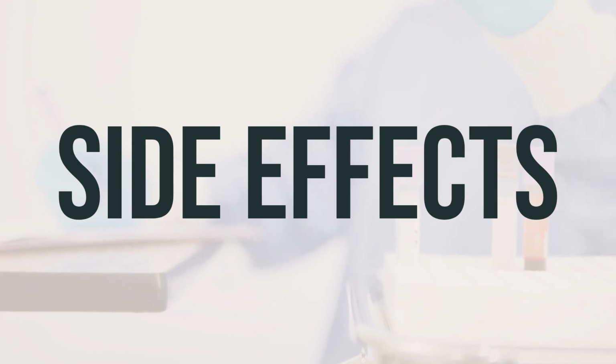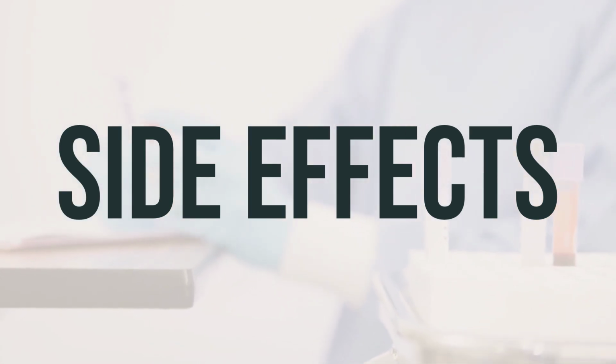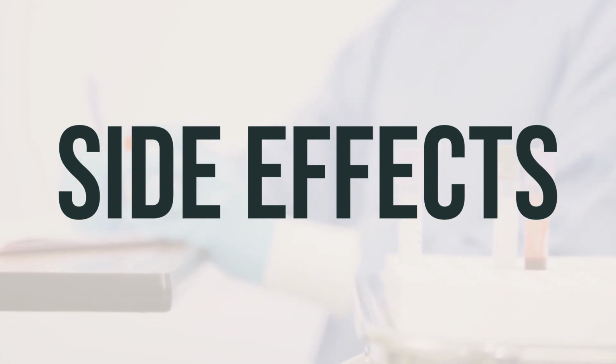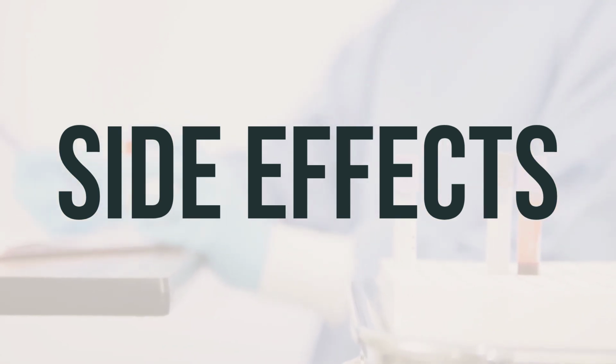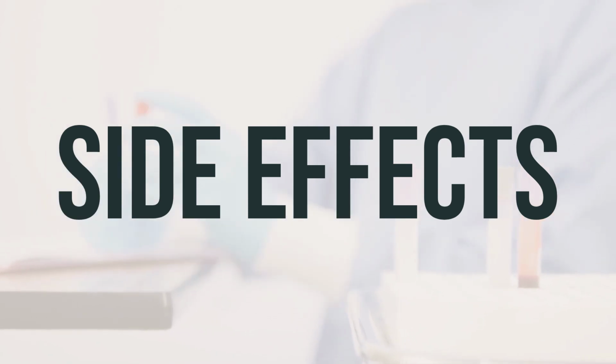It's important to note that if you are in the US, you can call your doctor for medical advice about side effects, and you may report side effects to the FDA. In Canada, you can also call your doctor for medical advice about side effects, and you may report side effects to Health Canada.